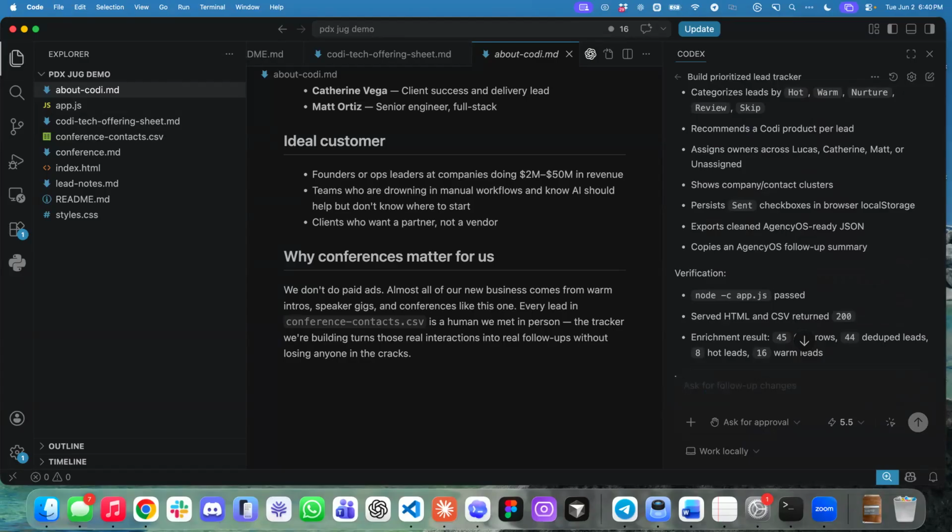The reason I'd be doing it this way is because this is a human-led and human-initiated project. If I close my computer, it's going to stop. If I open my computer, go to a new conference, it's going to run again.